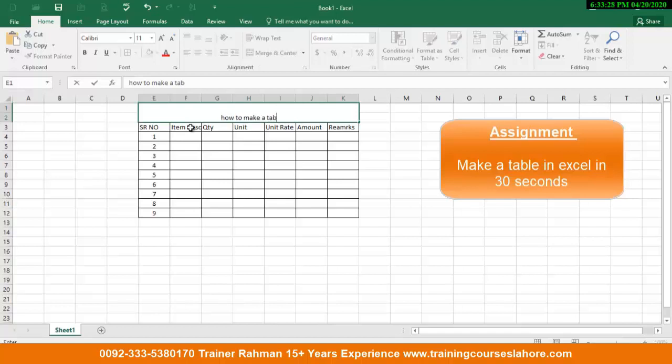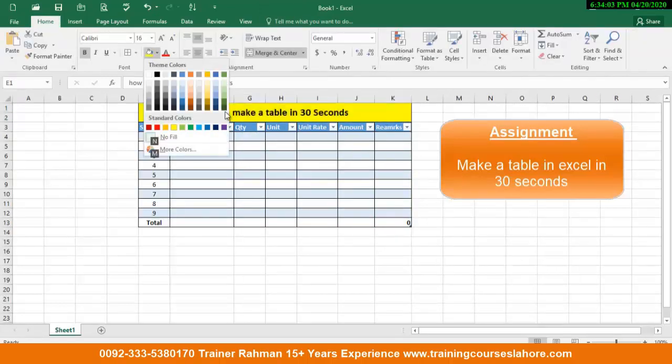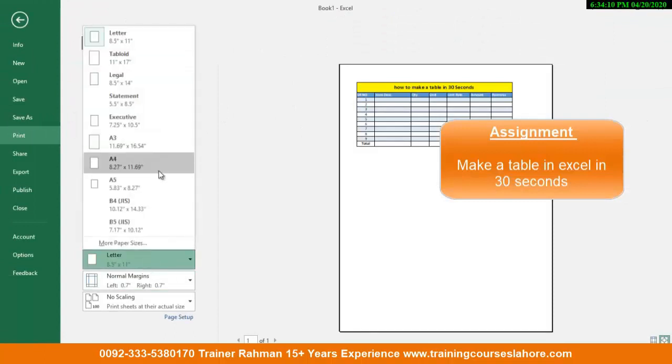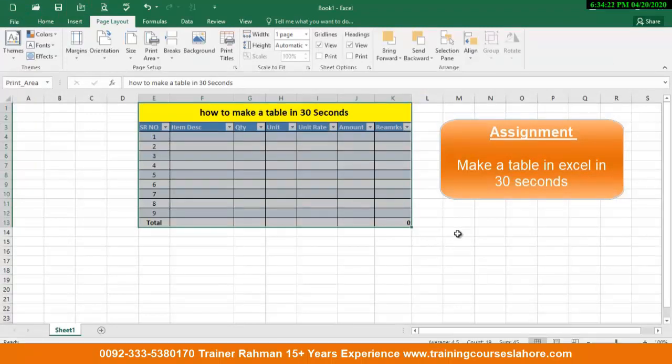How to make a table in 30 seconds. See, this is it. Within 1 minute I will go and I will also make printing arrangements. So this is so much simple.